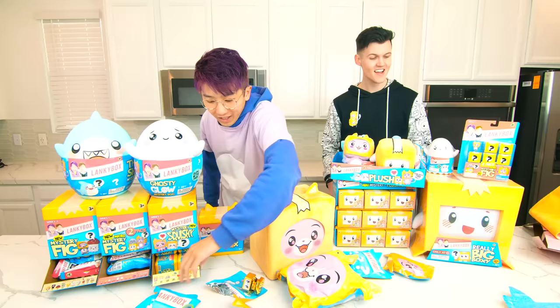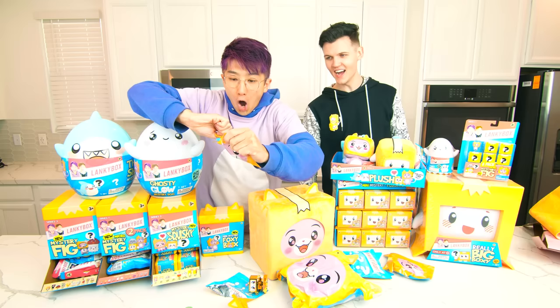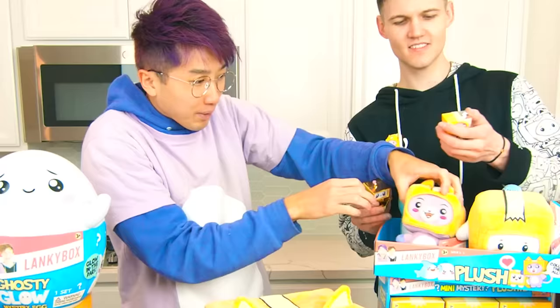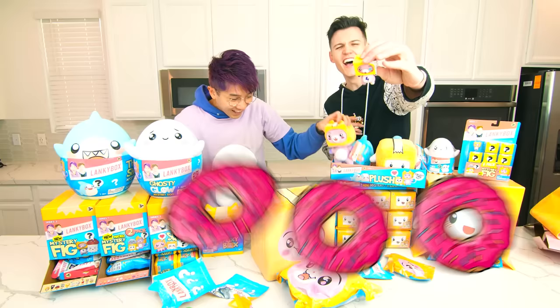Now let's open up this. Again, another foxy toy. Here we go. No way, guys. Oh, I got Cyborg Foxy. That is so cool. Wow, beep boop, beep boop. Okay. Foxy says, beep boop, where are the donuts? This is so cool, guys.